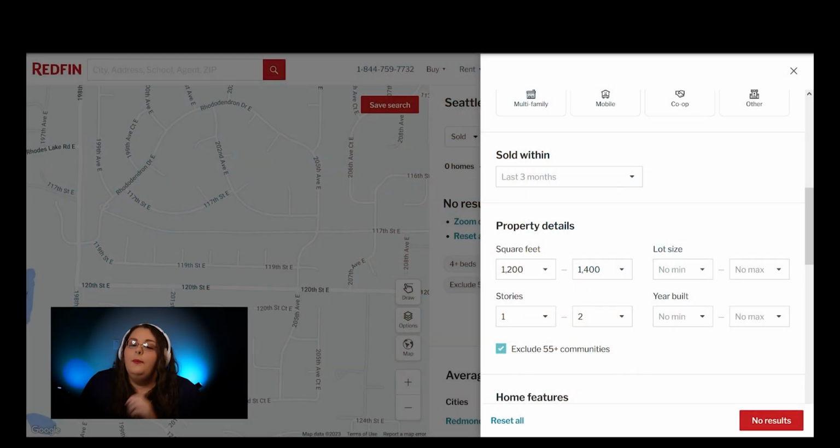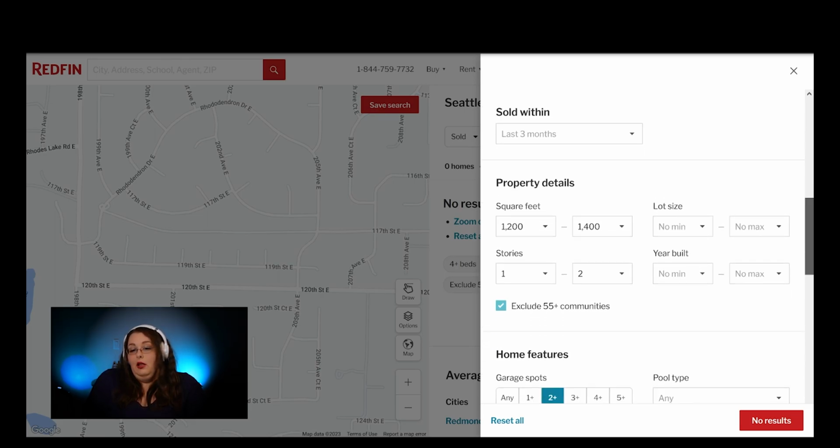Normally you want to look within 1 mile, and you want to try to find 3 comps at minimum, 3 to 5, but minimum 3 comps within a 1 mile radius of your target property. But sometimes it doesn't work. I think if I picked a bigger city it would have been better, but also maybe not because we've had a rough amount of sales. So it's not recommended to go out past 3 months because prices were totally different 3 months ago.